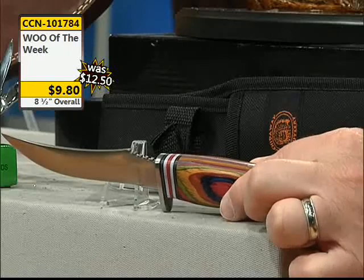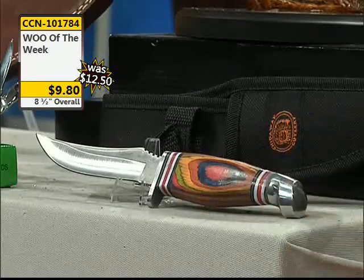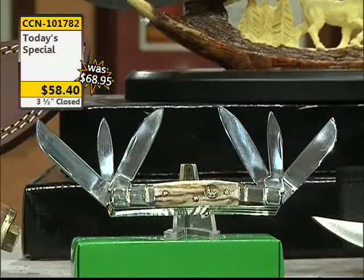Look how that's tooled out for you. They've already got that tool. And Bob, this is a great deal, $9.80, not even $10. It's our way of saying thank you. And speaking of phenomenal deals, Bob.